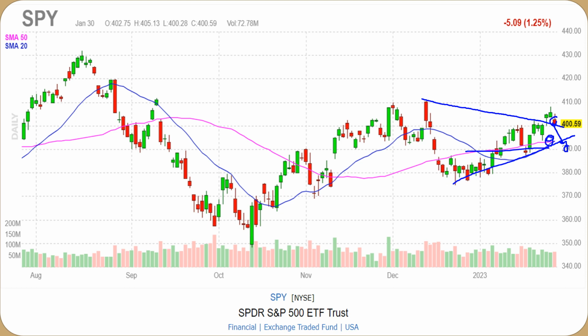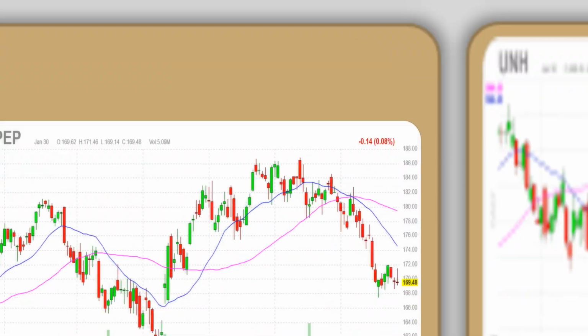Let me get rid of it. Let me redraw this. A 390, 400, 410 butterfly on it. Right there. And I tend to believe that that might work out really nice, especially if we slide lower tomorrow. I don't know if we slide, I don't know if we move too much going into a Fed announcement, but we'll see where we end up. But it is a good play to the consolidating sideways trade.